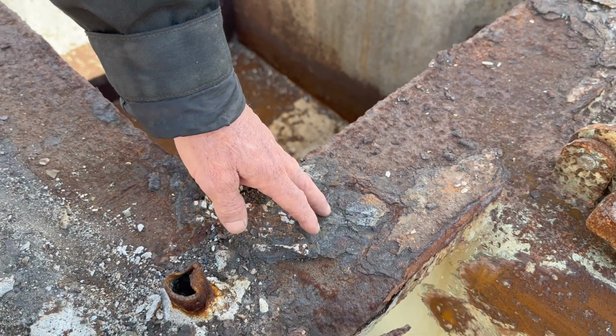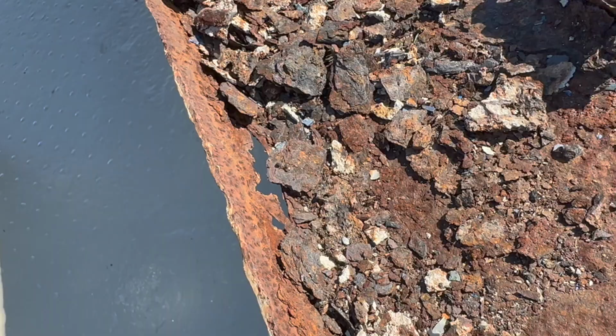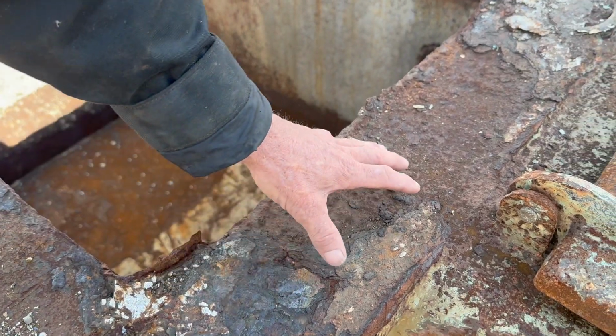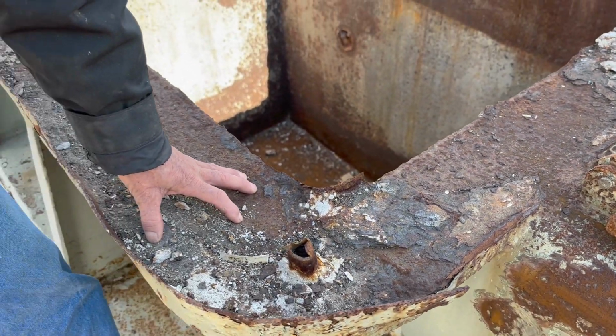Over time, all of this has degraded. The concrete has turned to powder. It has broken up because of the rust. And then we have the rust. So the air chisel, we get all this cleaned up so that when we go to grind it, we have something we can see.